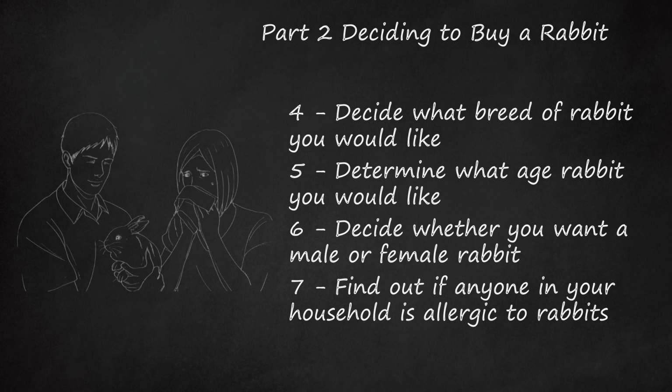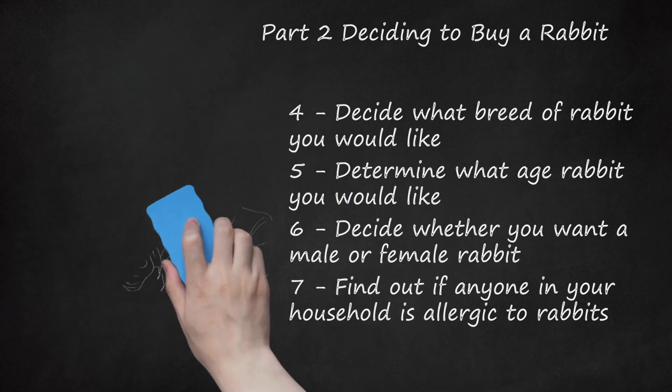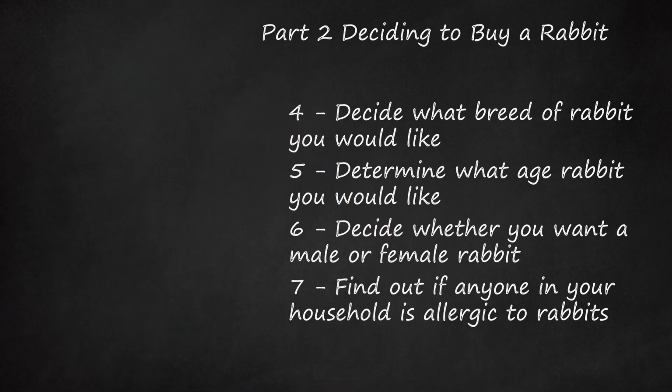One reason rabbits end up in shelters is because the owner, or a member of the owner's household, is allergic to rabbits or hay. Identifying these allergies beforehand can prevent the emotional hardship of having to give your rabbit to an animal shelter or rescue group.